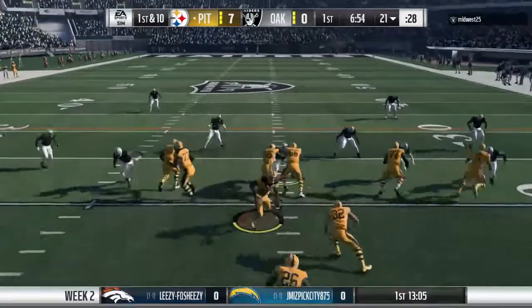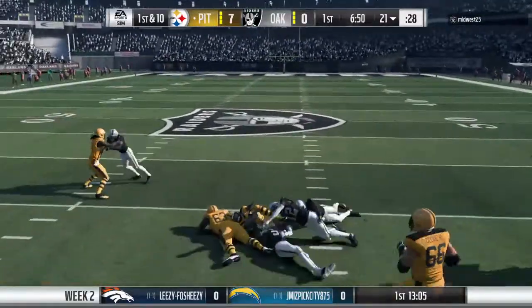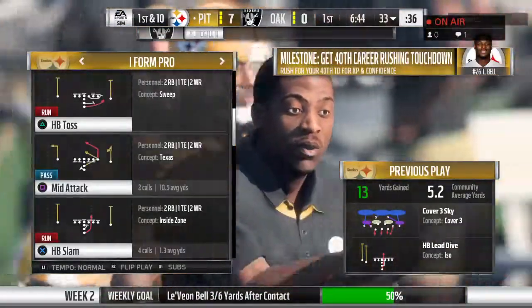And on the outside, they're playing press coverage. Bell. And he's going to get this one across the 30-yard line. It's a Pittsburgh first down, a gain of 13.